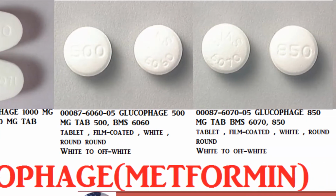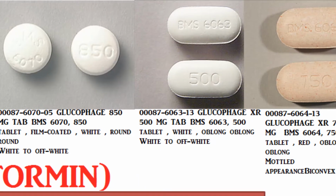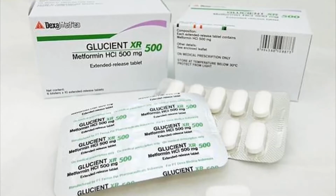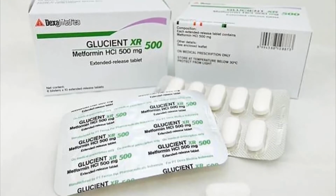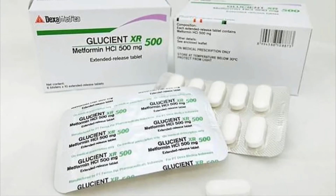Glucophage XR. Swallow Glucophage XR tablets whole and never crush, cut or chew. The recommended starting dose of Glucophage XR is 500 mg orally once daily with the evening meal. Increase the dose in increments of 500 mg weekly on the basis of glycemic control and tolerability, up to a maximum of 2,000 mg once daily with the evening meal.